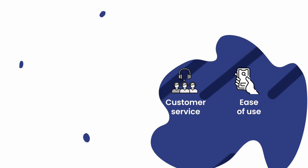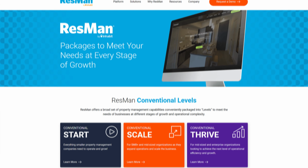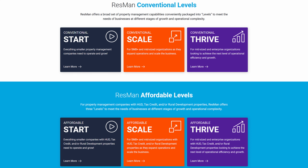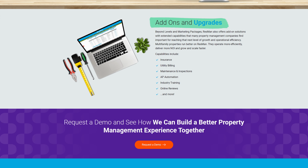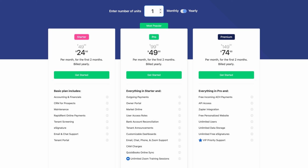All of that sounds great, but what about the pricing? Resman's pricing is based on what kind of properties you have. There's a conventional plan and an affordable housing plan. Both plans have 3 tiers: the Start, Scale, and Thrive. They also offer add-ons, but unfortunately their actual pricing is not listed on their website, so you'll have to contact them. DoorLoop starts at just $49 per month for up to 20 units.